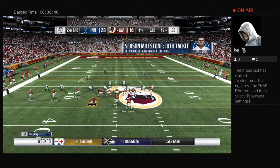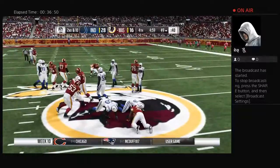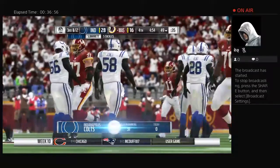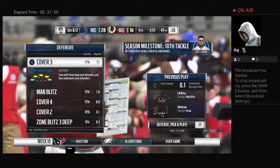All right, here we go. They'll run it now out of the gun. And they see right through that defensively as he'll be hit and taken down in the backfield. This will be a 2-yard loss on the play. And that's going to lead to a 3rd and 12.